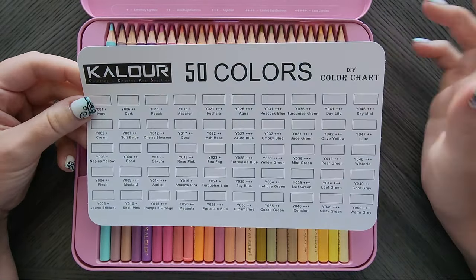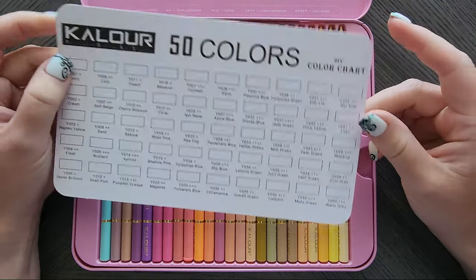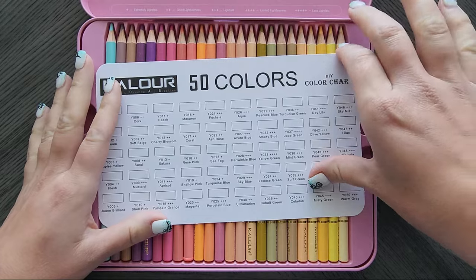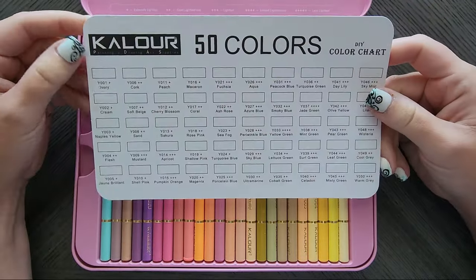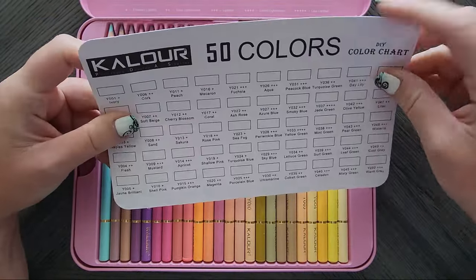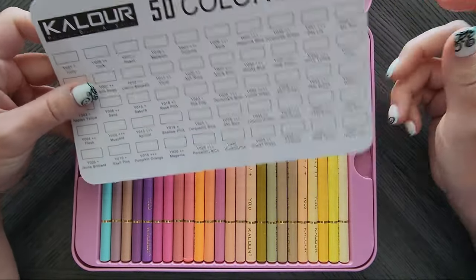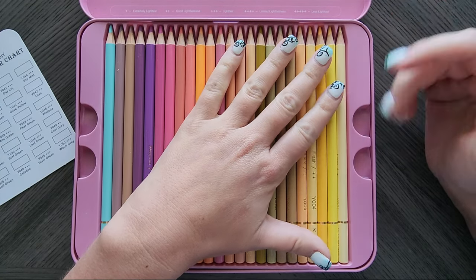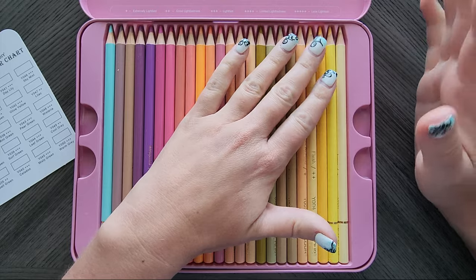So here is how these bad boys look when you open it up. It is covered or shrink wrapped in plastic. I took that off to save your ears. You receive a nice little swatch card on pretty decent, very smooth cardstock. I will mention this only came in a bubble mailer, so if it got thrown around in shipping, broken cores are probably gonna happen.